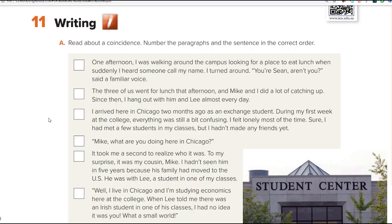I arrived here in Chicago 2 months ago as an exchange student. During my first week at the college, everything was still a bit confusing. I felt lonely most of the time. Sure, I had met a few students in my classes, but I hadn't made any friends yet. "Mike, what are you doing here in Chicago?" It took me a second to realize who it was. To my surprise, it was my cousin, Mike. I hadn't seen him in 5 years because his family had moved to the U.S. He was with Lee, a student in one of my classes. "Well, I live in Chicago and I'm studying economics here at the college. When Lee told me there was an Irish student in one of his classes, I had no idea it was you. What a small world."